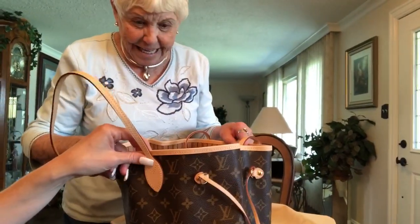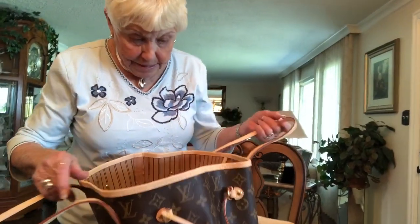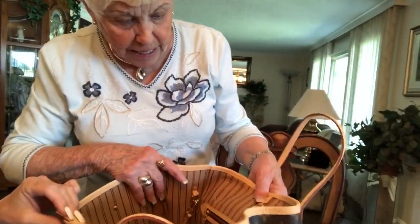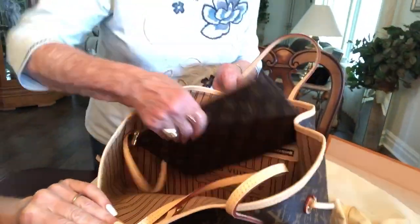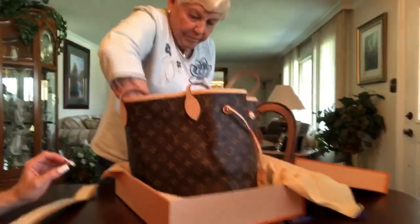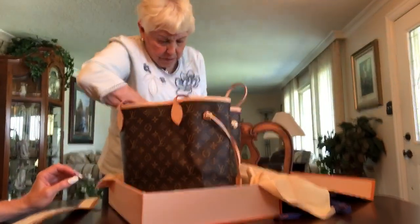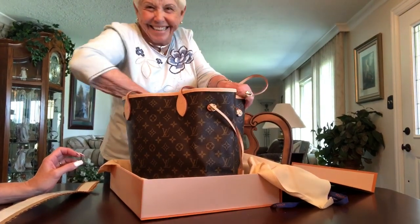So this is the Neverfull MM that you ordered. Yes, it is the medium size. And I ordered the beige. Yes, I love the beige inside. It felt more like me. She felt like doing red or a pop of pink was not my style. That's right. Even though you are flashy and glam, and you totally could have pulled off either color.